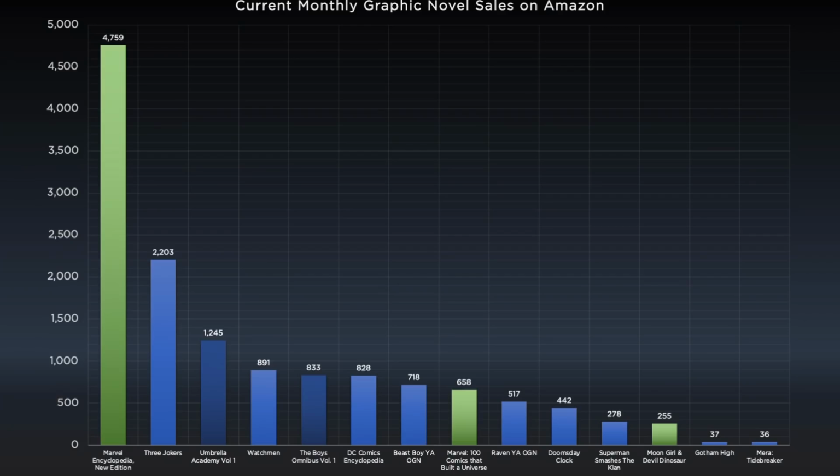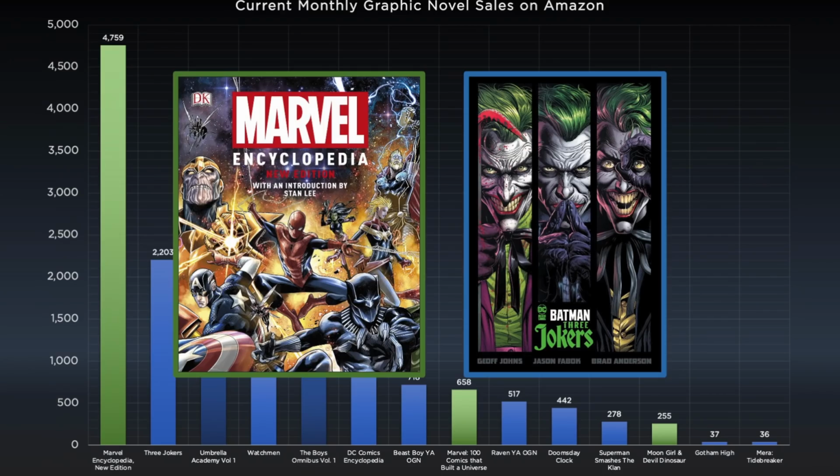So this first graphic that I'm showing you on the screen right now is the current monthly graphic novel sales on Amazon, okay? And this is for what I would call quote unquote comic publishers, Marvel, DC, IDW, Dark Horse, etc. And what I've done here is I've gone to the bestseller ranking and I've captured them. Now it's quite possible, I mean it's 100% possible, I'm missing some, but I've gotten a pretty good assortment of books that are showing up on the chart. And what do we see? Well, number one, we see that the Marvel Encyclopedia is outselling anything else Marvel is doing by a mile. The second strongest thing they've got here is the Marvel 100 Comics That Built a Universe.